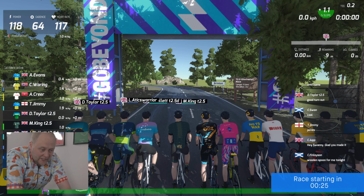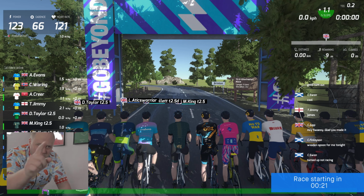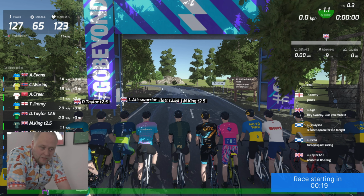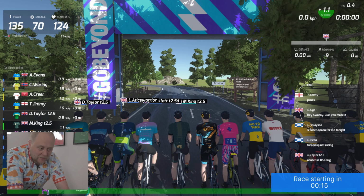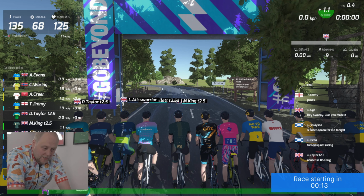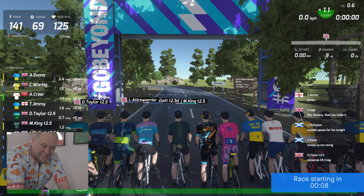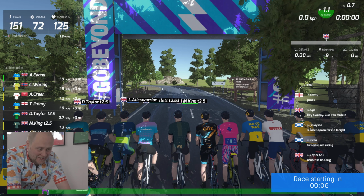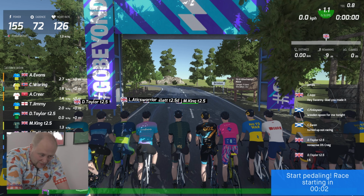Right, we're on the start line then. We've got 25 seconds to go. I still haven't quite got that camera in the right place, have I? But we're going to try and do the first 4 laps by gentleman's agreement at 1.5 watts per kilogram. If anyone shoots off the front, though, obviously that's been and gone before we start. But we're going in 4 seconds. 3, 2, 1.